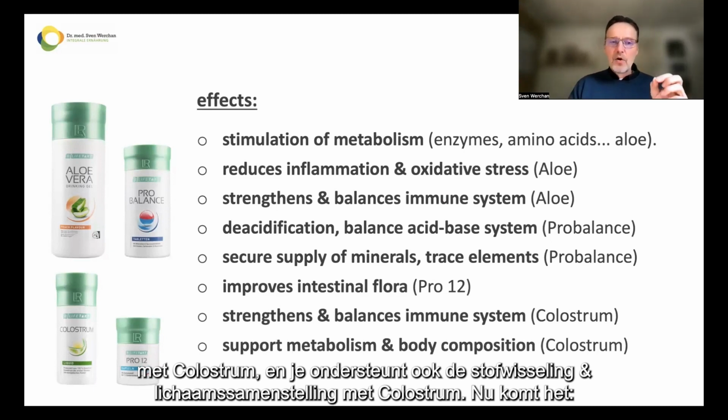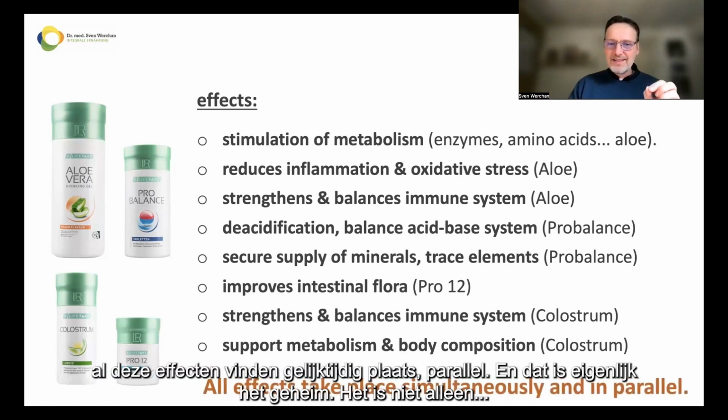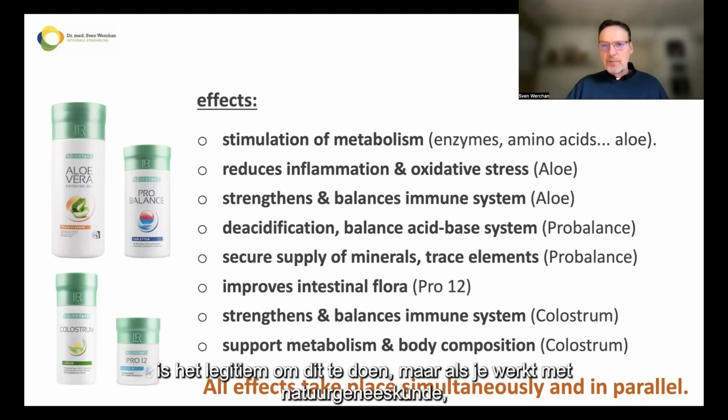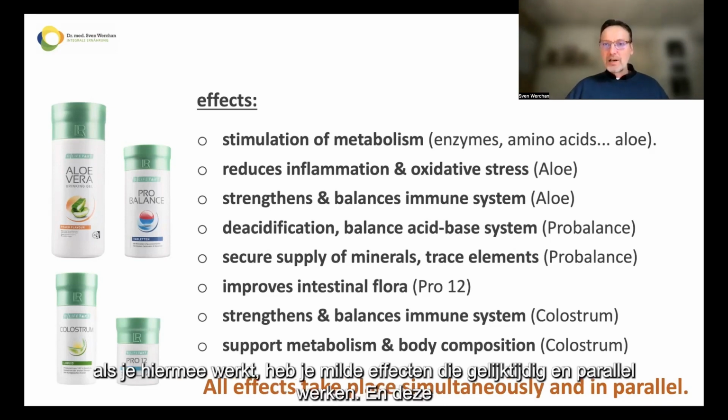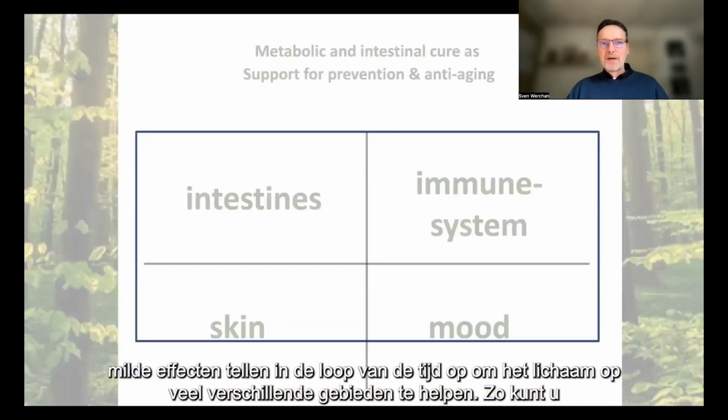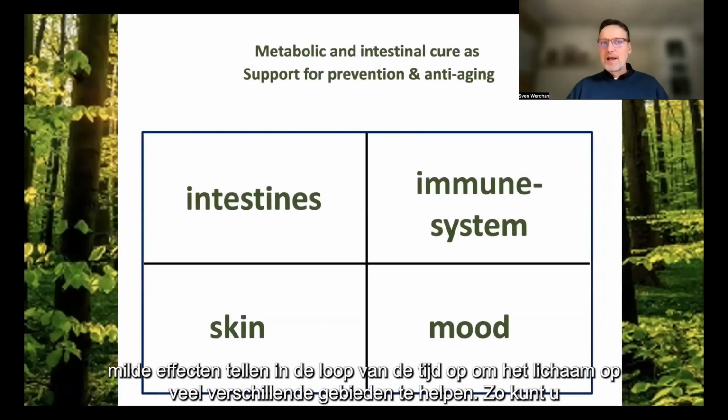Now it comes. All these effects take place simultaneously, in parallel. And that's the secret, actually. It's not like with medication, where you reduce only one symptom. And of course, it's legitimate to do this. But if you work with natural medicine, you have mild effects that work simultaneously and in parallel. And these mild effects sum up over time to help the body in many different areas.